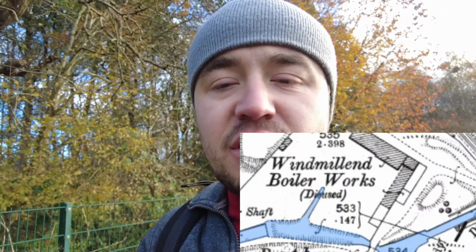But loads of interesting stuff. You've even got windmill and boiler works. And you can just see, when we started off earlier, the little basin just before we went further on. Now that actually used to serve old coal shafts by the very old map. And you even had another basin further up.